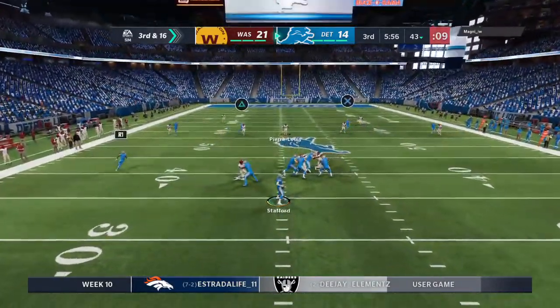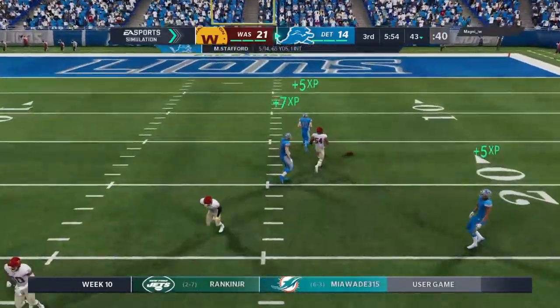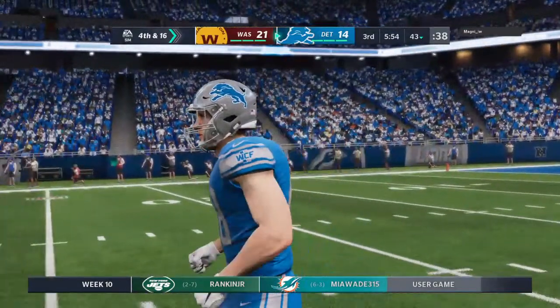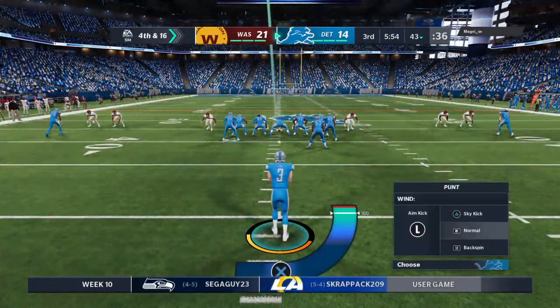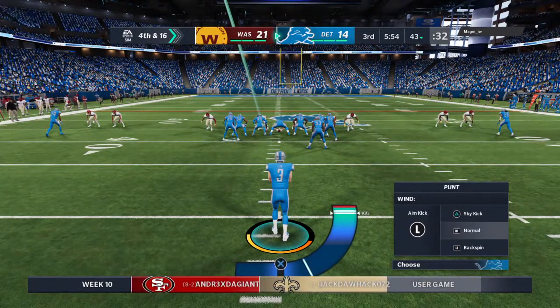From the gun, Stafford is going to fire one deep, middle of the field. And that is incomplete. Normally you think the tight end's going to be able to catch the football and handle that contact, but in this case, maybe a little too much target to hit. That one was timed well. Incomplete.